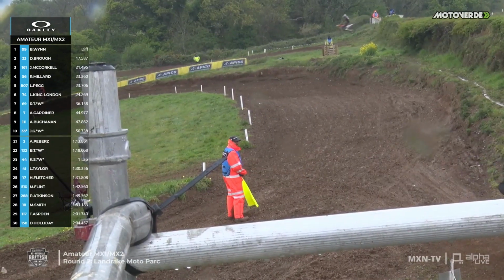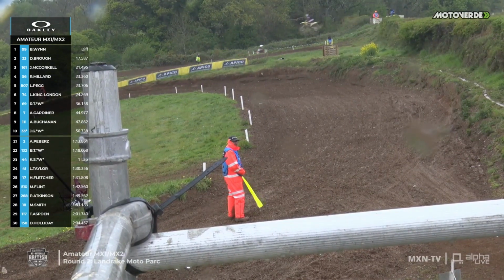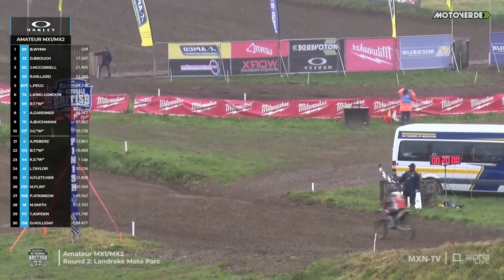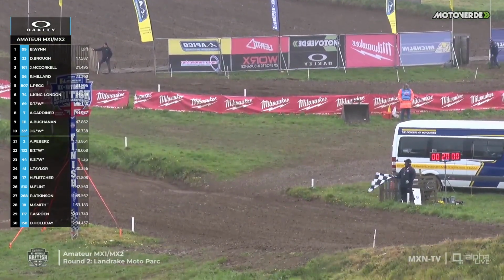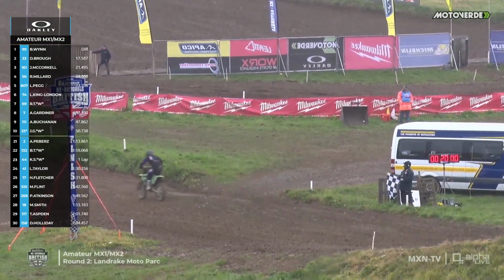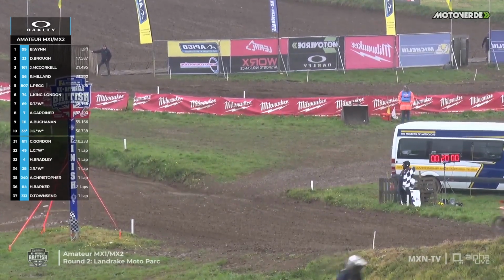Wow, what a showdown. Luca Pegg, Lewis King London just going at it on that last lap. So Luca Pegg just managing to get that one. So that was the Moto Verde Amateur MX1, MX2 class.